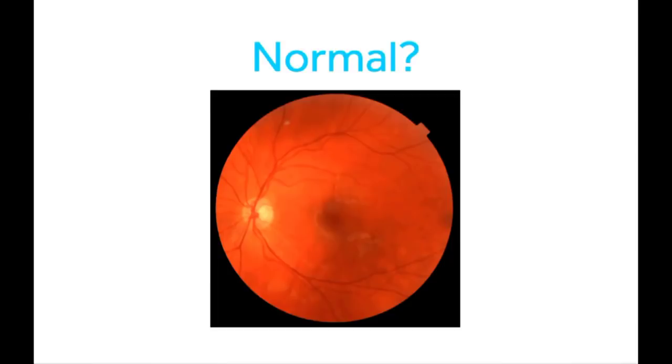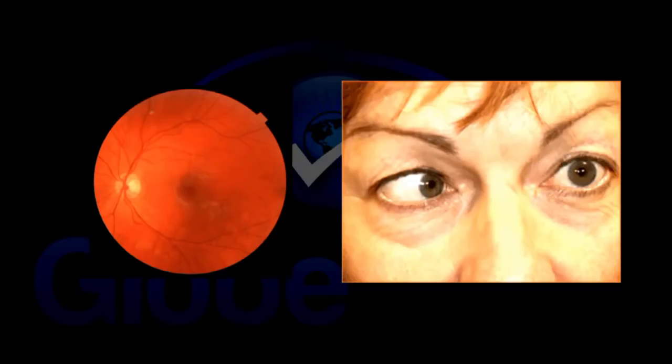So we look at this, we've got a great fundus photo. Is this normal? Does this patient have any eye disease? We really don't know. We're not getting a full picture. Obviously this patient has some pathology that we did not pick up based on a fundus photo. They've got a 6th nerve palsy and potentially a neurological problem.